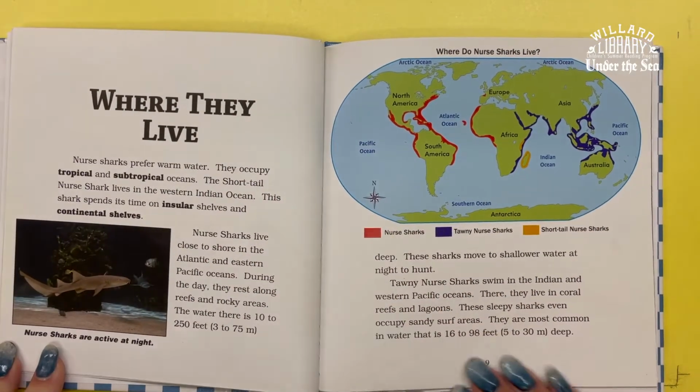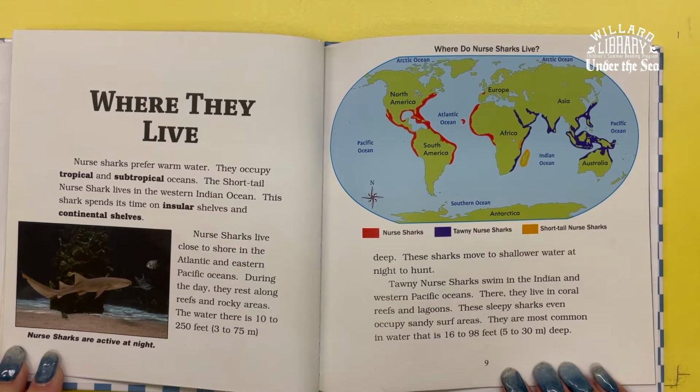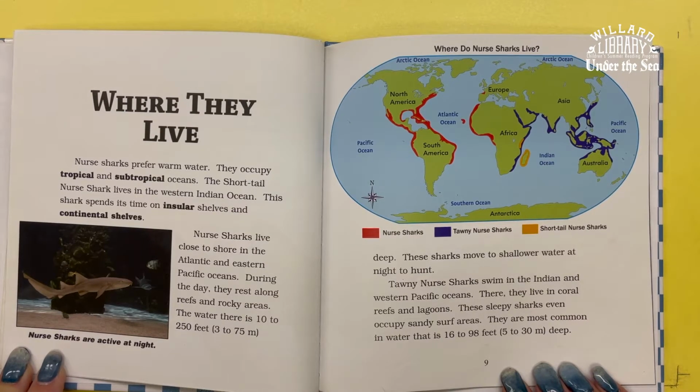Nurse sharks prefer warm water. They occupy tropical and subtropical oceans. The short-tailed nurse shark lives in the western Indian Ocean. This shark spends its time on insular shelves and continental shelves. Nurse sharks live close to the shore in the Atlantic and the eastern Pacific Oceans. During the day, they rest along reefs and rocky areas. The water there is 10 to 250 feet deep. These sharks move to shallower water at night to hunt.